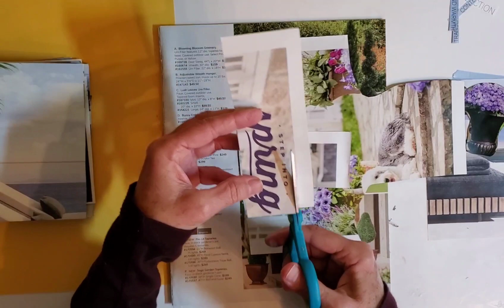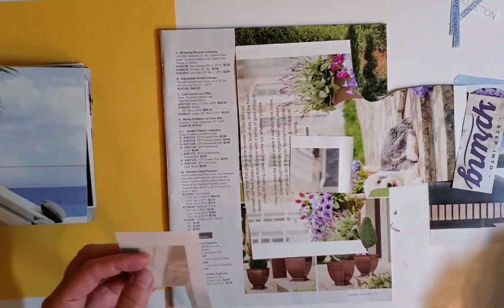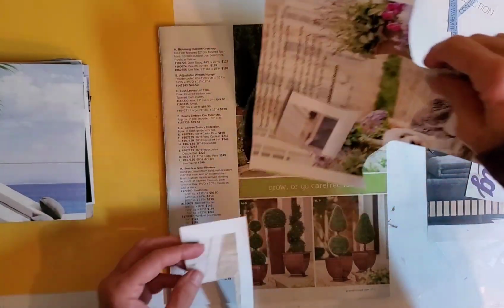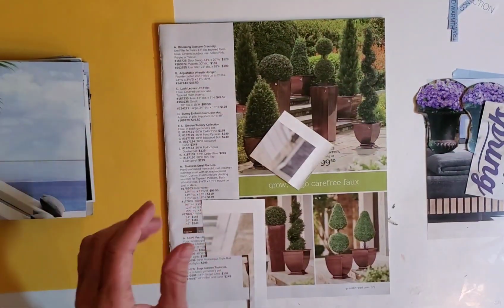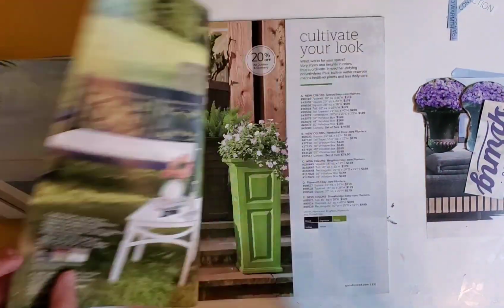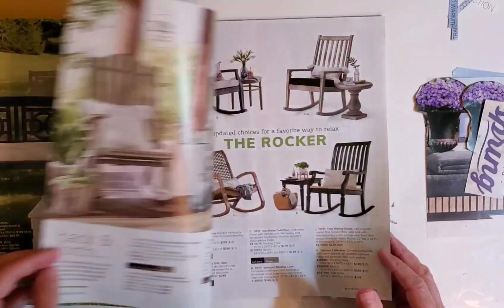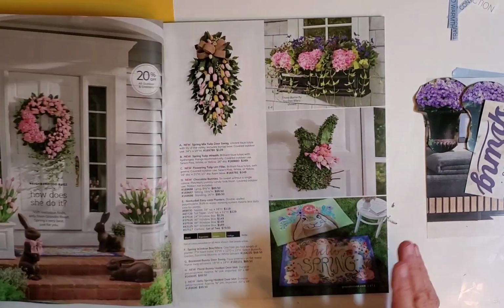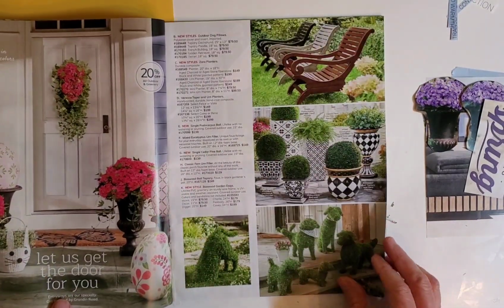This says step into spring. Put that right there. Now you've got a lot of words to choose from right here, so I'm just going to set that to the side because I might need a few extra words. Right now I'm just looking for that pinkish hue.